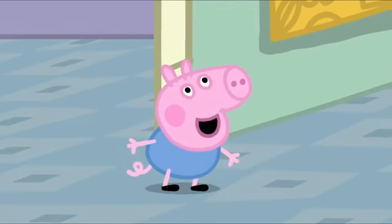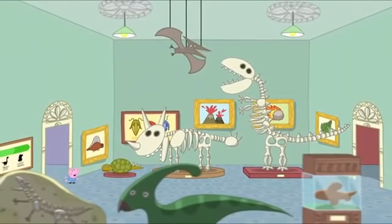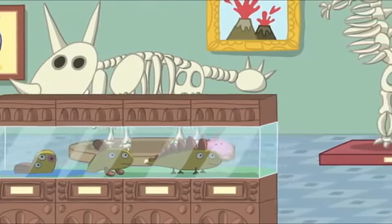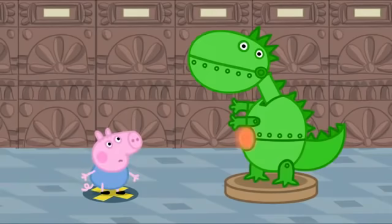Ooh, dinosaur. George's birthday treat is a visit to the museum dinosaur room. Huh, silly old dinosaurs again. Dinosaur!